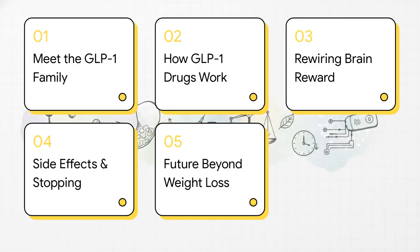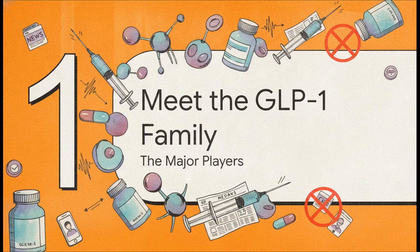So here's our roadmap for today. First, we'll meet the GLP-1 family, see how these drugs work, look at how they rewire brain reward systems, discuss the side effects and what happens when you stop, and finally explore the future of these meds beyond just weight loss. All right, part one.